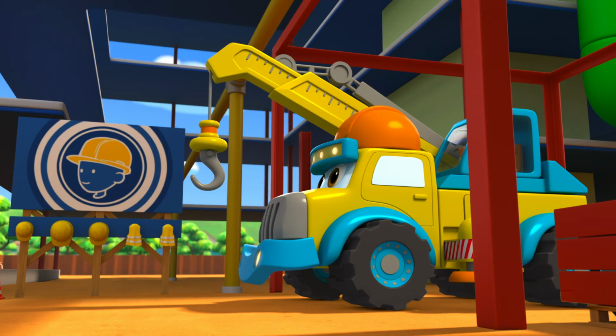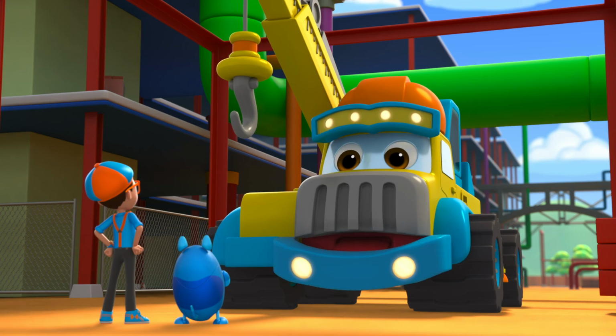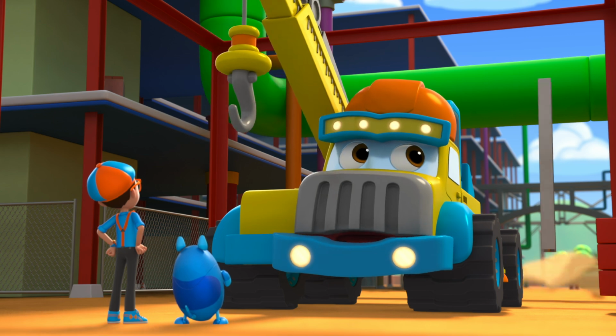Hey, I'm driving here! It's me, Blippi, and this is D.BO. We were wondering, why do construction workers wear hard hats? Oh, well, hello there, Blippi and D.BO. My name is Christopher. Christopher Crane, how you doing?